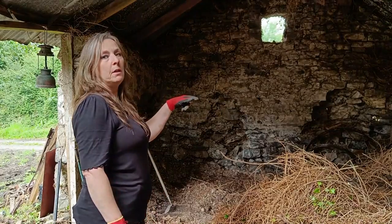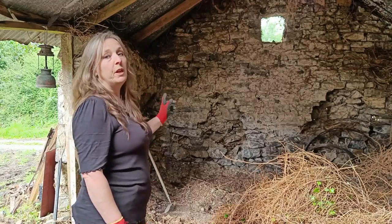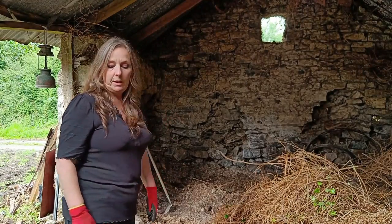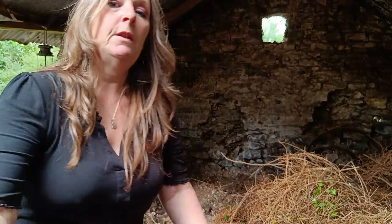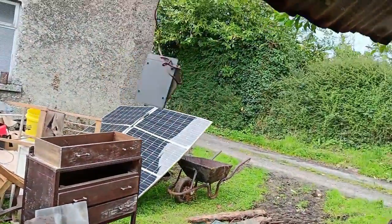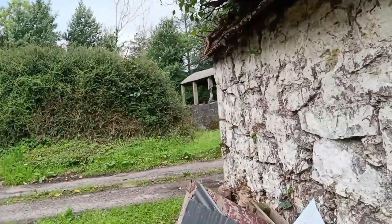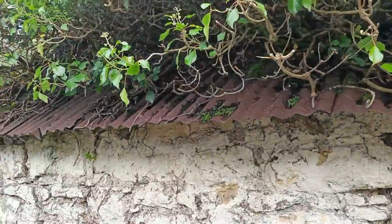But yeah, didn't expect that. Because from the outside you can't see it. I'm just going to take it outside and have a look. Let's go outside. Sorry about the mess. And it is a big mess.